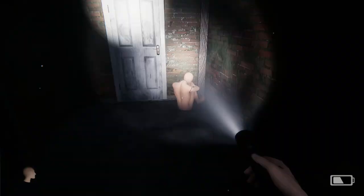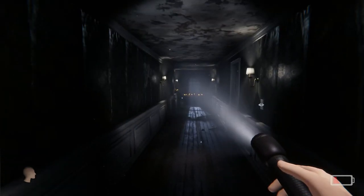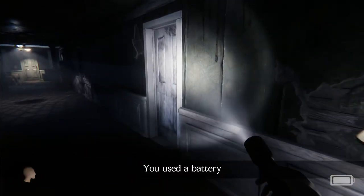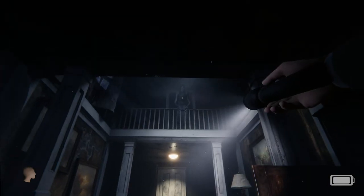Okay. Let's see what it has to say. Oh, good thing you had your flashlight on. Hi, mannequin. He doesn't do anything, I guess, except for making the light explode. Yeah. Hey, how to use a battery. That's fine. Look up. Hi, Mom. Hey.